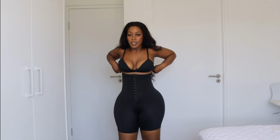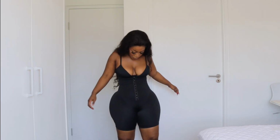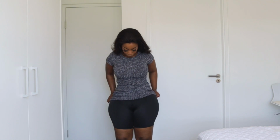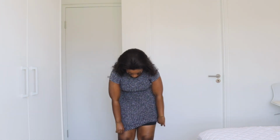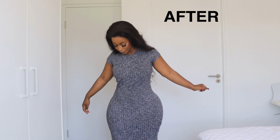So yeah, as you guys can see, this is it over here. So let's put on the dress so that you guys can see it. Okay, so this is the back. Can you guys see that? No, I'm sure you can't, but you'll see it afterwards. I'm finishing over here. Ooh, can you guys see that? Can you see the difference?